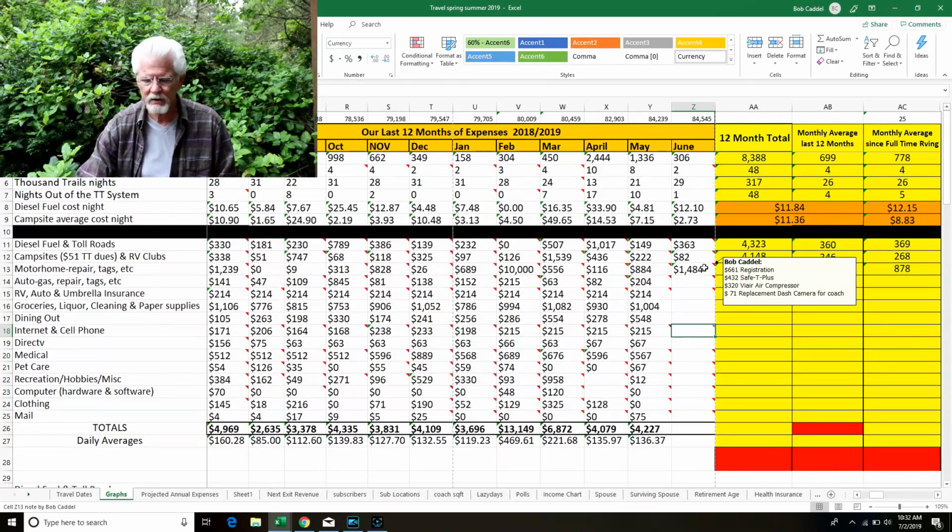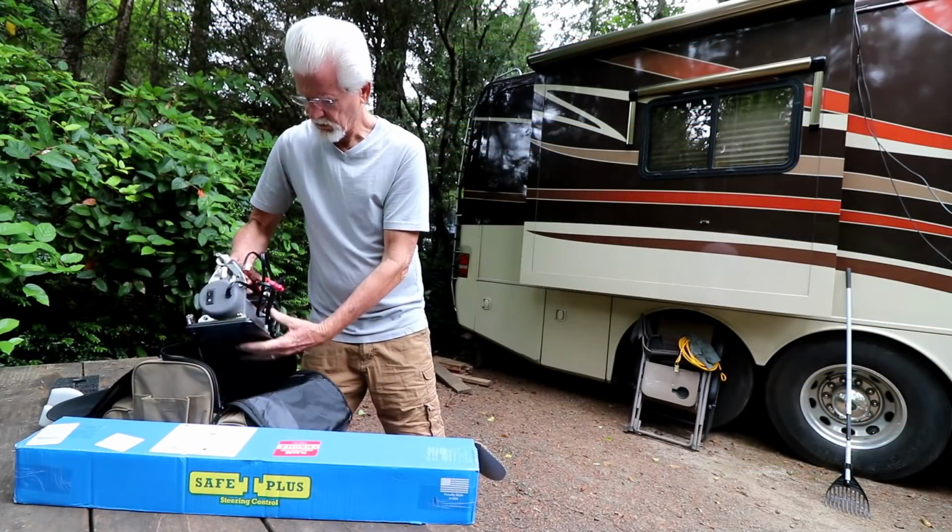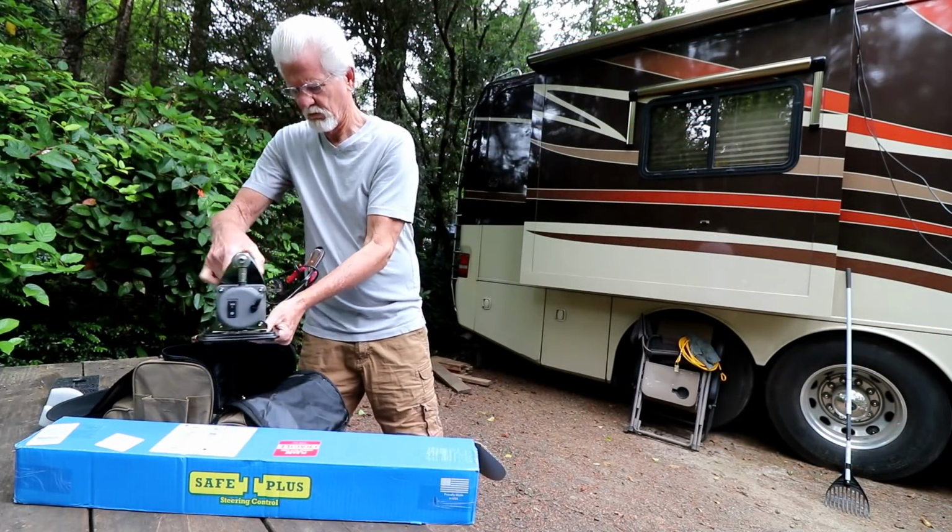I haven't installed it yet, but we've purchased it. It was $432. I can't put it on until we get our front end aligned. Our steering wheel's about an inch off center from the roads back east. Those roads are rough, and we haven't gotten a front end alignment since we got back here. But we need to do that next month and then put on our Safety Plus.